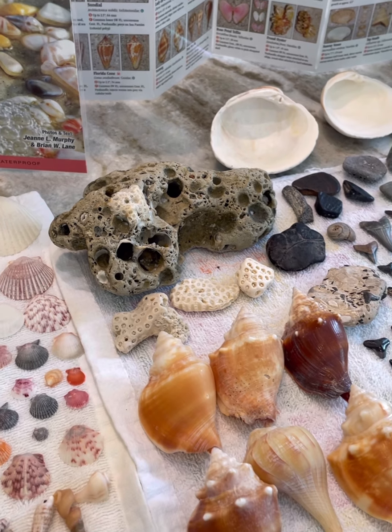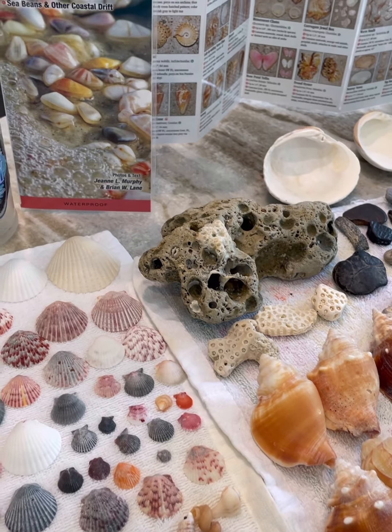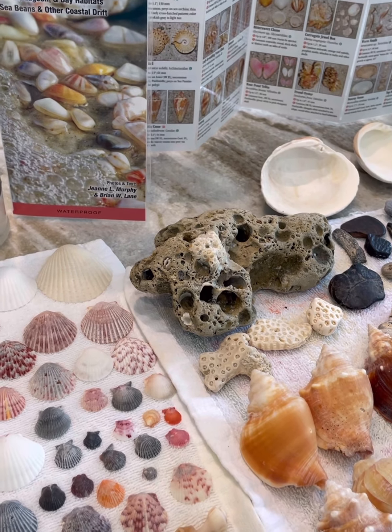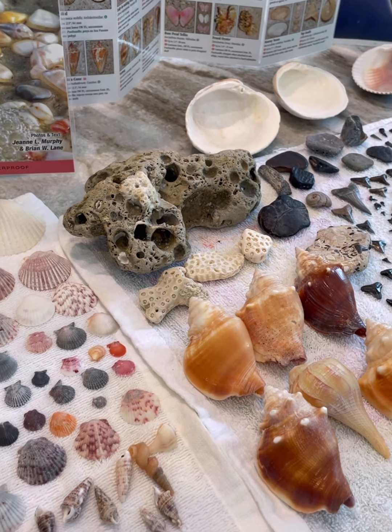Afternoon. I am here in my kitchen the day after Hurricane Elsa came through. She didn't even as much as leave a branch in my yard. Absolutely no damages. The power didn't go off. For that, I'm very, very thankful.